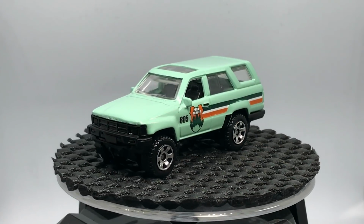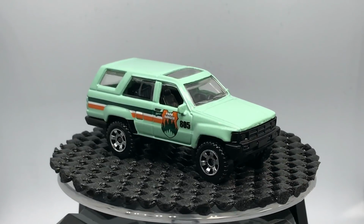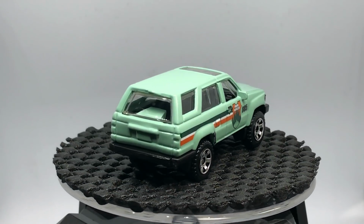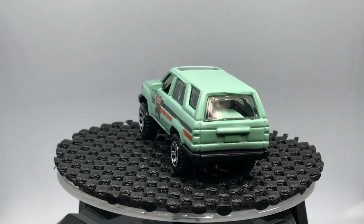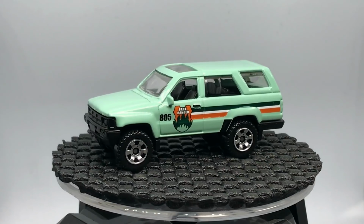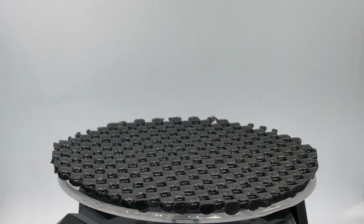This isn't national parks. The color looks very similar, but it's not. This is actually the Forest Service line. That's a recurring deco as well. So I have all of those, and this one actually sits with those in my collection, not with the 4Runner. But this was a 5-pack version. I think that Discover Asada, I don't know if that was or not, but this one definitely was.